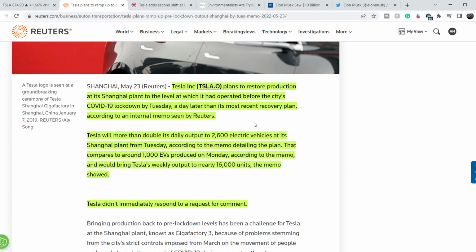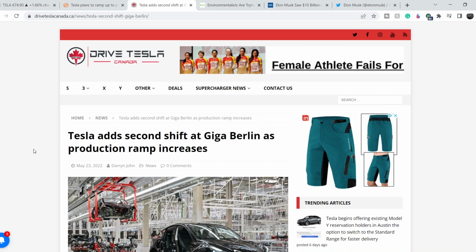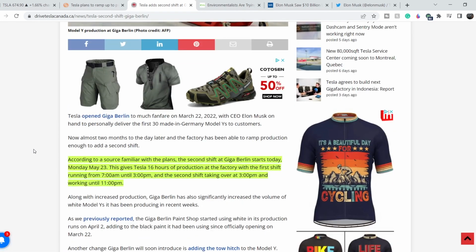And let me show you what we have with other Tesla plants. Let me show you right here. On May 23rd, on driveteslacanada.ca, we have this article that is titled, Tesla adds second shift at GIGA Berlin as production ramp increases. And let me go to this. According to a source familiar with the plans, the second shift at GIGA Berlin starts today, Monday, May 23rd. This gives Tesla 16 hours of production at the factory, with the first shift running from 7 a.m. until 3 p.m. and the second shift taking over at 3 p.m. and working until 11 p.m.